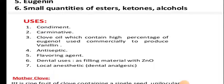Then it has a good property as a carminative, that removes intestinal gases. The oil is commonly used to produce vanillin. It is a good antiseptic, that is, it has antimicrobial property. Then it is good as a flavoring agent. For dental use, zinc oxide, ZnO, is used as a filling material. Then as a local anesthetic and dental analgesic, it is commonly used.